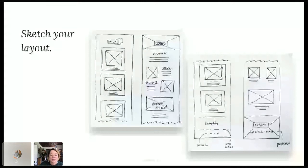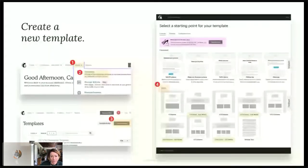Now it's time to create the actual template in Mailchimp. So you're going to go into your dashboard, and number 1, you're going to find that Brand tab at the top right. Number 2, in that drop down, it's going to give you a Templates area. You're going to click that. After you get into the template section, over on the top right, number 3, you're going to click Create Template. Pretty obvious, but sometimes it just isn't quite as intuitive as we want it to be, right?